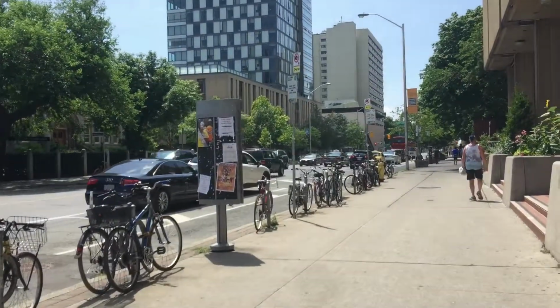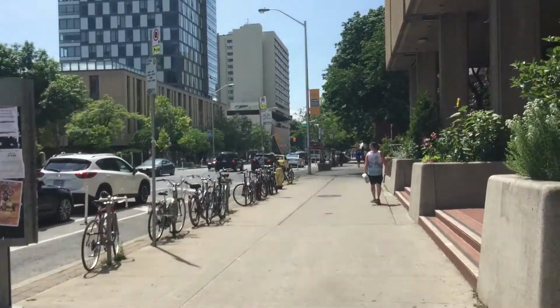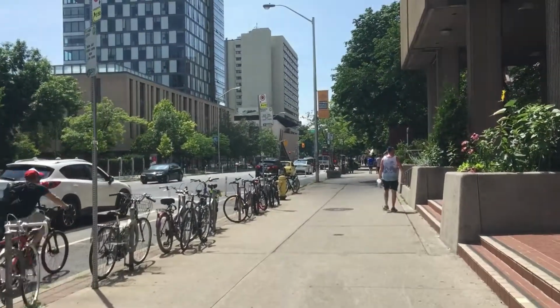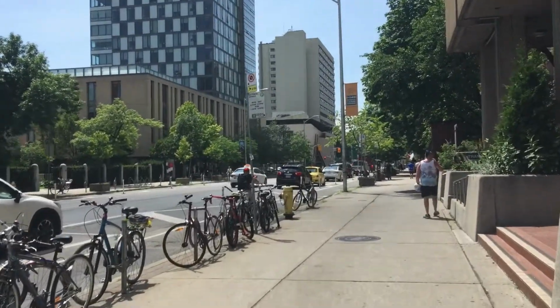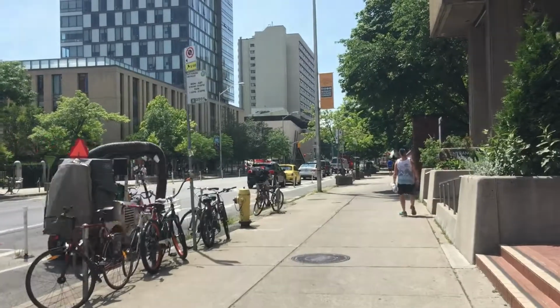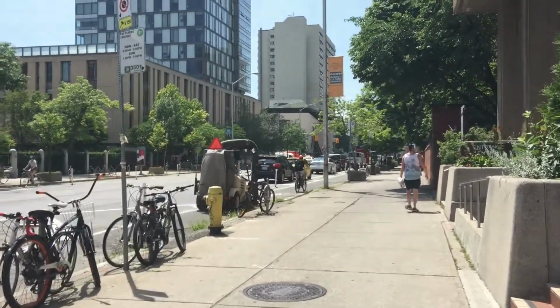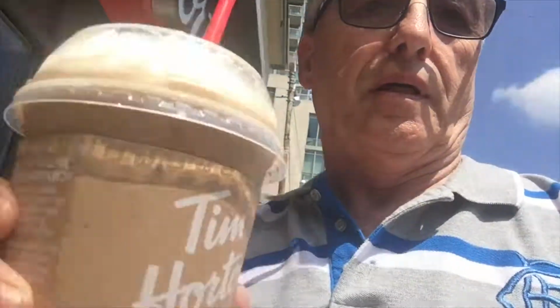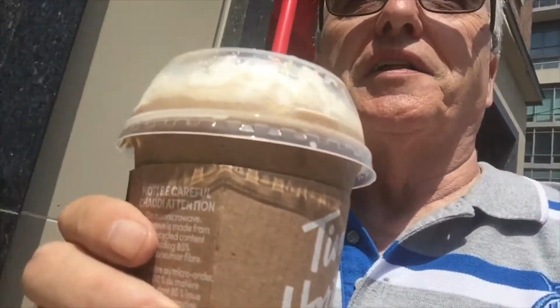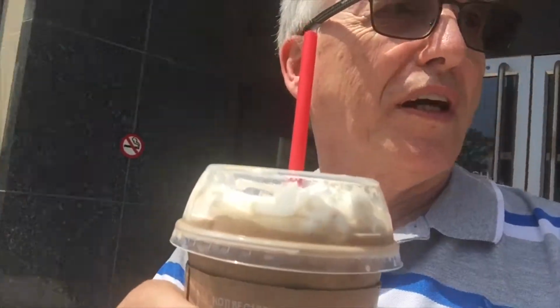So I'm going along here to a pub called the Madison, and the Madison shows football games or soccer games live from the UK, and I'm going to watch one of those games, so we'll sign off now and we'll catch up later. On a hot day like today, you've got to have an ice cap mocha. $3.25 from Tim Hortons. Great value.